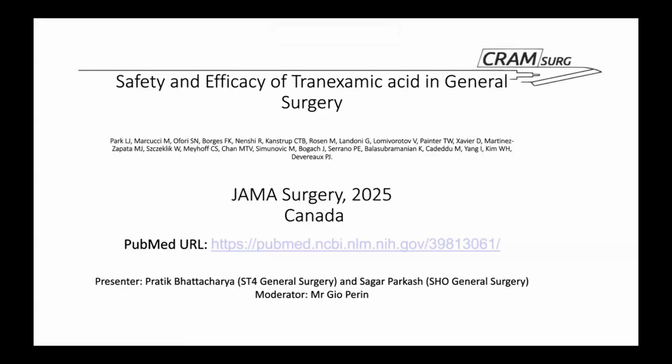Hello everyone, my name is Pratik. I'm one of the surgical registrars currently working in Rotherham Hospital, and I've got Sagar with me, who is one of our SHOs. And today we are discussing the safety and efficacy of tranexamic acid in general surgery, which is a paper which has just come out on the 15th of January this year. It's based in Canada, and looking at the title, this is of interest to us because we are dealing in general surgery. We've got a PubMed URL for you guys as well if you want to have a look at the paper yourself. And I'll hand over to Sagar to go through the aims and methodology.